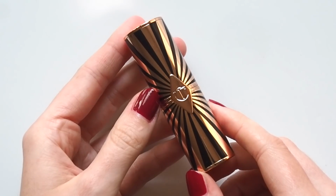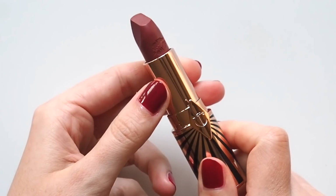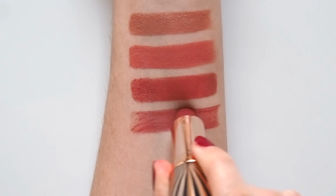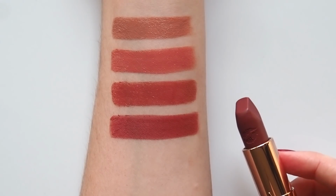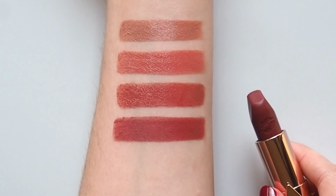Viva La Vergara, yep, named after Sofia Vergara, the vivacious Colombian-American actress. Described as a soft wine, it's sort of a great red berry that reminds me of Charlotte's beautiful shade Walk of Shame. This one is in her Matte Revolution formula, which is one of my all-time favourite lipsticks for its comfortable feel, non-drying matte finish and lasting power.